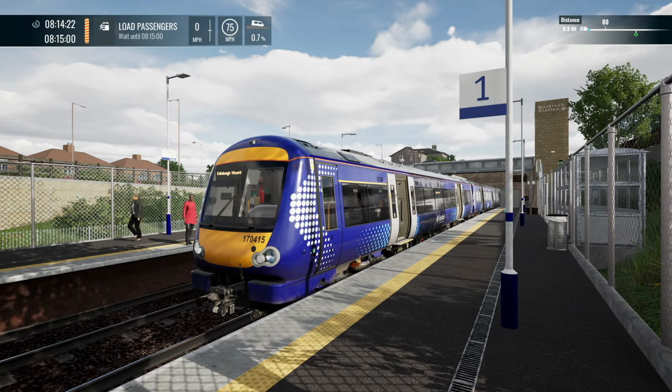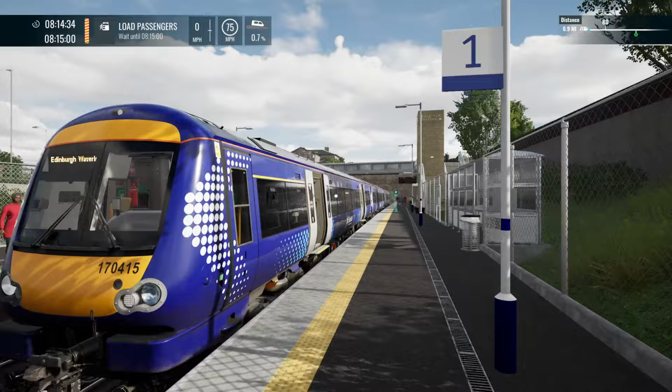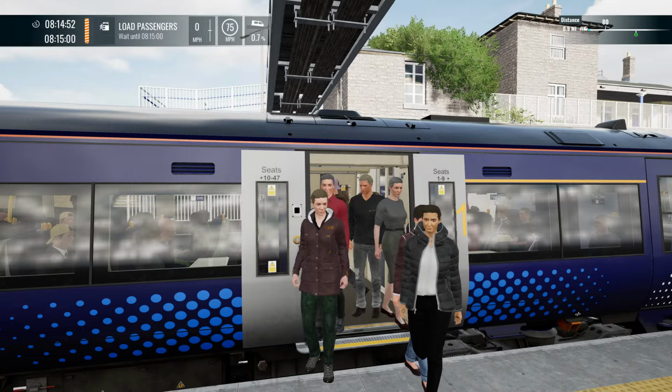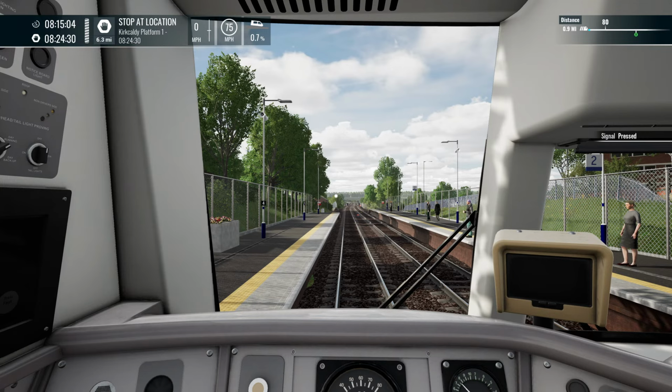So of course we've got the 170. Little toot of the horn there. We're about 30 seconds out from departure. We've got people on board. It's nice. People fancy this end coach. Got some weird passenger behaviour going on here. Yeah, there is a nice bit of bugged passenger behaviour. Let's start to lock those doors. Afraid you're getting locked in. There you go, we've got the guard's buzzer. Quite quiet, but that's okay. Oh, no, there we go.